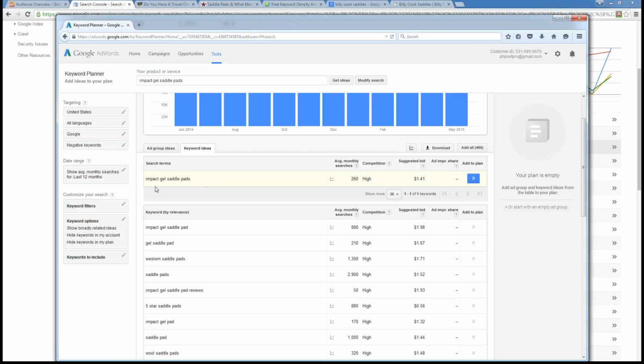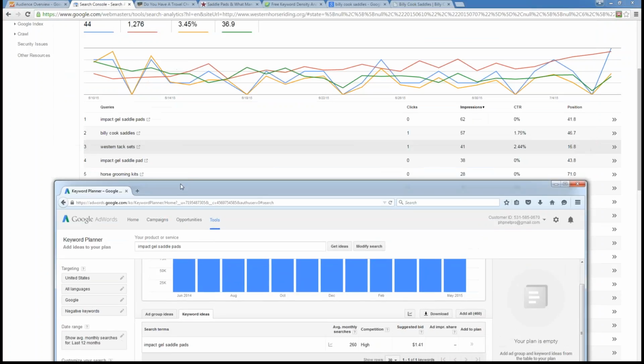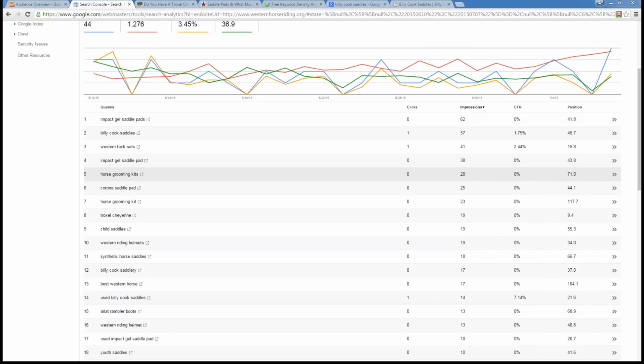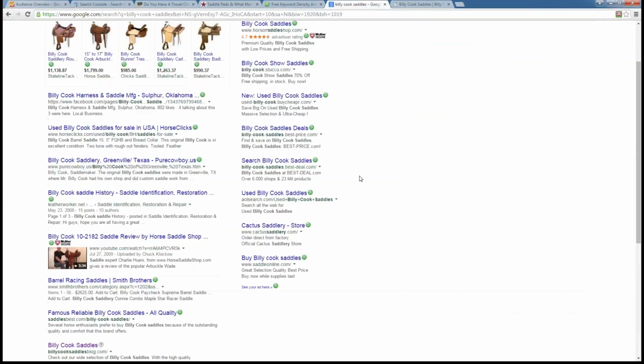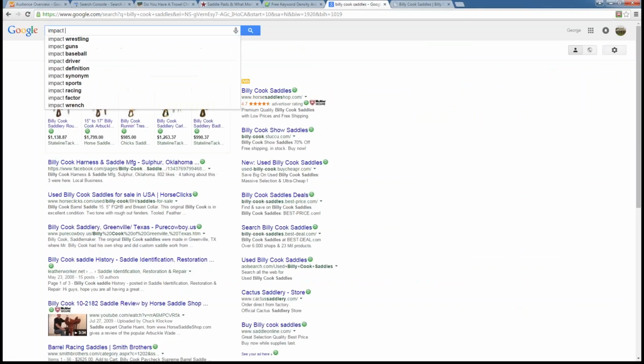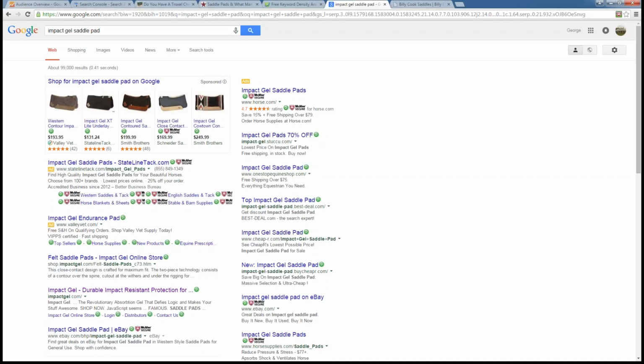Now on Impact Gel saddle pads, it's only 260, but on the singular version, there's 880. And you do have some kind of position here on both of these. So with that said, that one looks like it at least has some kind of potential. So what I'll then do is go over to Google and search for one of them.